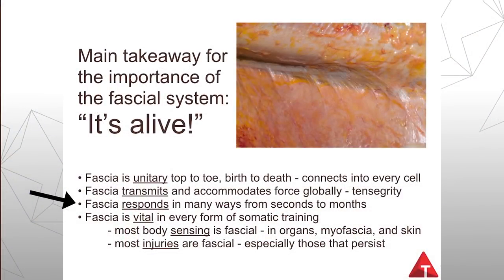Thirdly, the fascia responds in many ways. The fascial properties that anybody who's working with the body needs to know is the fascial viscosity. The fascial elasticity is another property. The plasticity that we engage in my Rolfing work or in yoga, and to understand how the system remodels after training, even after a Feldenkrais lesson. It's important to understand how that system remodels.